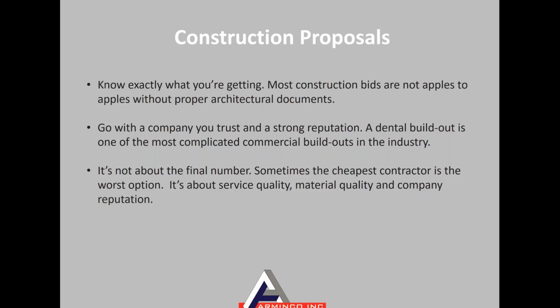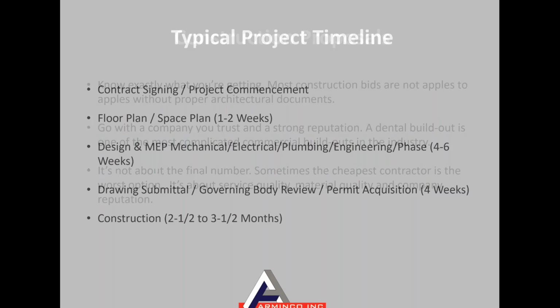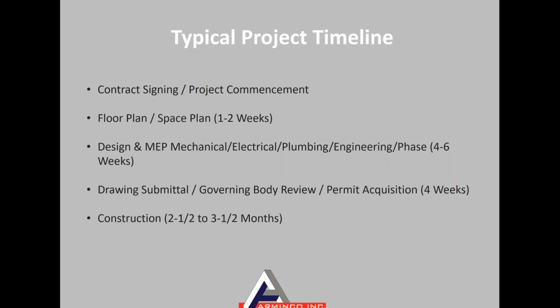So things that go even further: the timeline. What kind of timeline is your contractor promising you within this proposal? What level of job site management? Is your site superintendent going to be on site each day, or is the contractor going to put a lockbox on site? There's a lot of cost associated with having an individual on site every day.